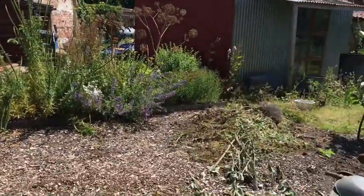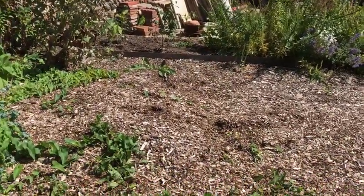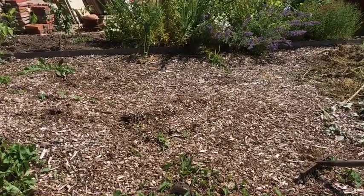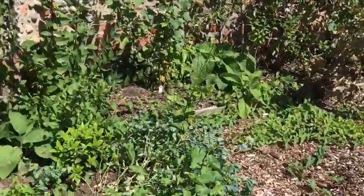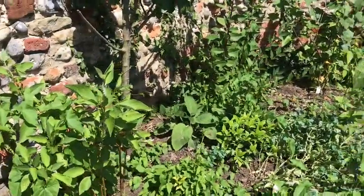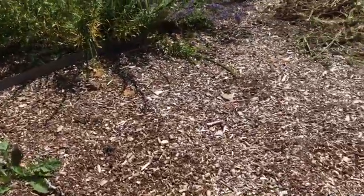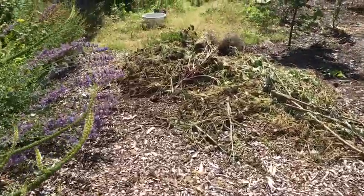This area here is going to be grass, because I want a little bit of grass, which I'll let grow long and allow things like dandelions and daisies and so on in it. I'm not talking about a manicured lawn, as you would probably imagine that I wouldn't be, but I just fancy a little bit of grass just here. Just a little bit, just to sit on, and the smell of grass and that sort of thing.